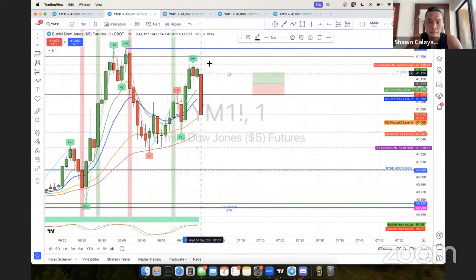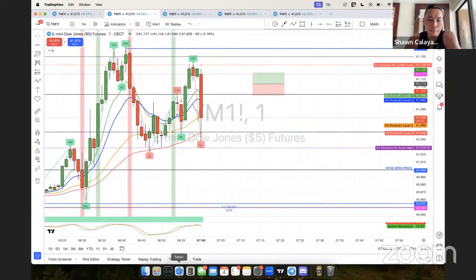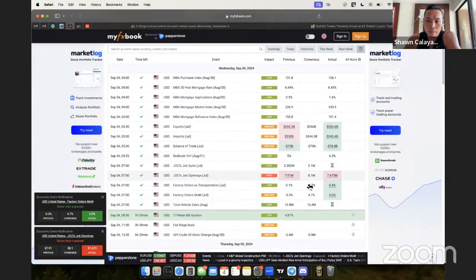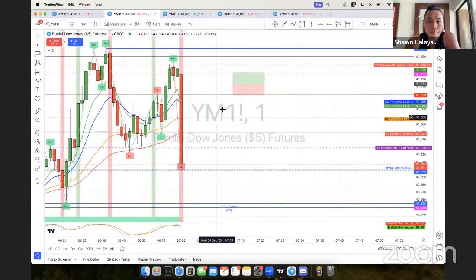There we go. As price swings down, expecting a correction here. Might not happen on this specific candle, but I think it will correct back up at some point. So JOLTS job openings is actually really bad. It was actually worse than expected. I think this is going to lead up to NFP though. So I think JOLTS job openings is going to be lower, and that's why price is coming down right here, but I'm looking for the correction. So I do think price will correct back up.